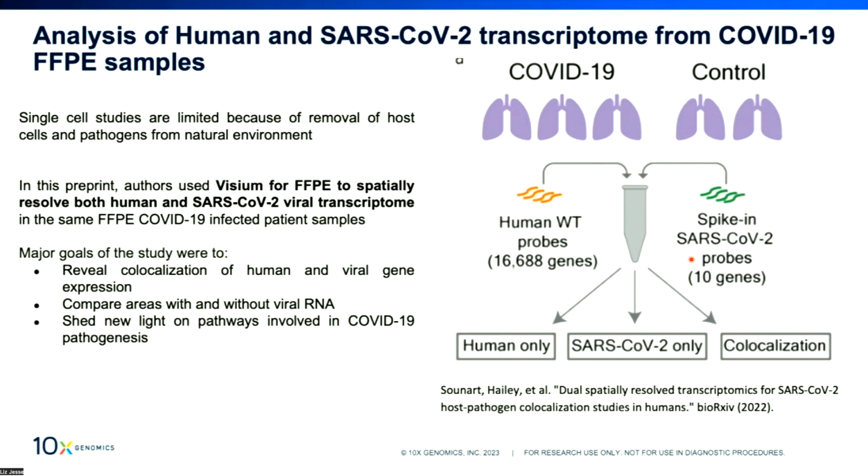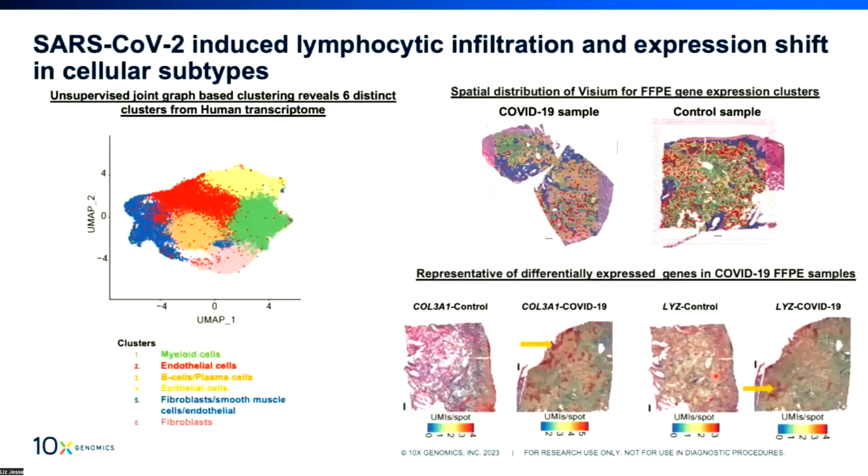What they did here was take that whole human transcriptome probe set that we normally work with, and they spiked in probes against 10 genes of the SARS-CoV-2 virus. They used this to look at lung samples in patients to understand what is happening and how things are changing in response to viral interactions. They did the comparison with human only, SARS-CoV-2 only, and then the colocalization. I'll show some of the colocalization data here.